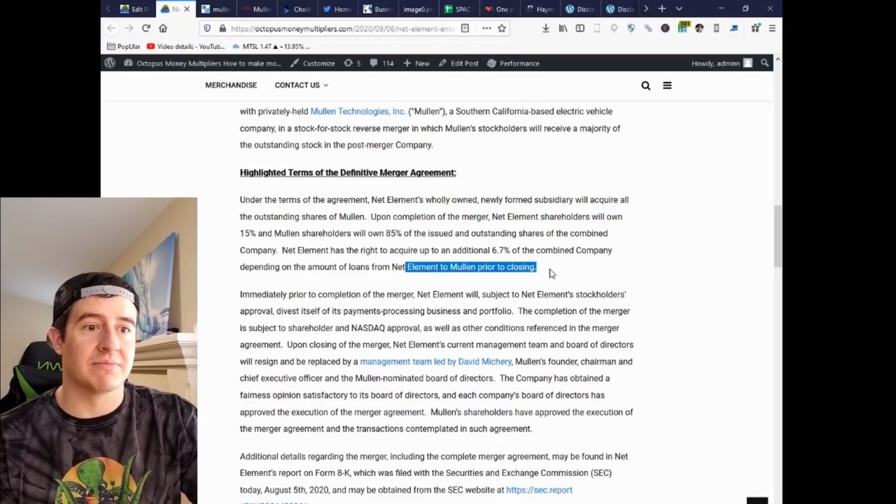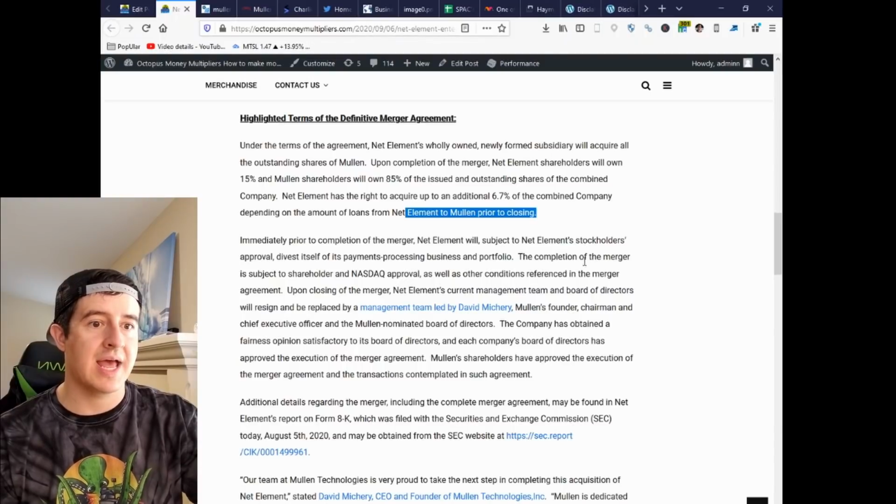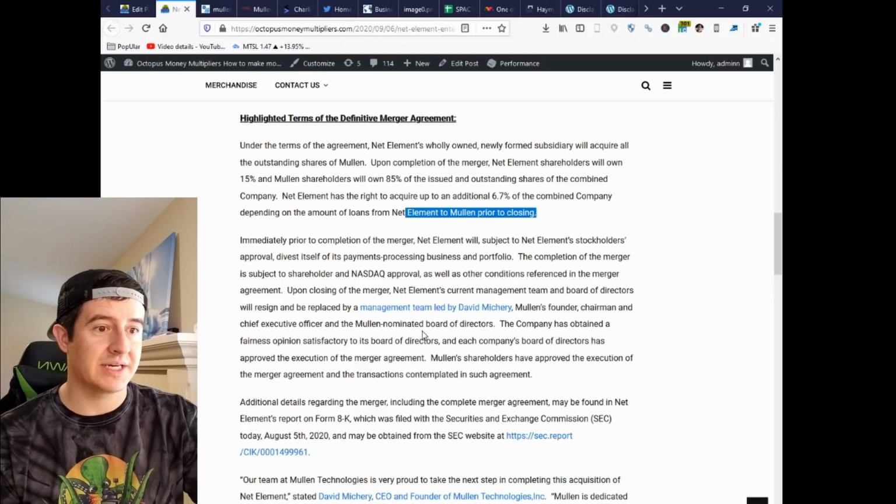Immediately prior to the completion of the merger, Net Element will, subject to Net Element stockholders' approval, divest itself of its payments processing business and portfolio. Completion of the merger is subject to shareholder and NASDAQ approval, of course, as well as other conditions referenced in the merger agreement. Upon closing of the merger, Net Element's current management team and board of directors will resign and be replaced by a management team led by David Michery, Mullen's founder, chairman, and chief executive officer, and Mullen's nominated board of directors. The company has obtained a fairness opinion satisfactory to its board of directors, and each company's board of directors has approved the execution of the merger agreement.